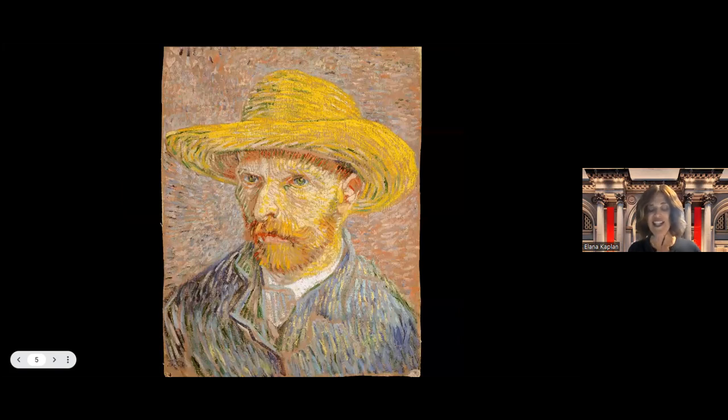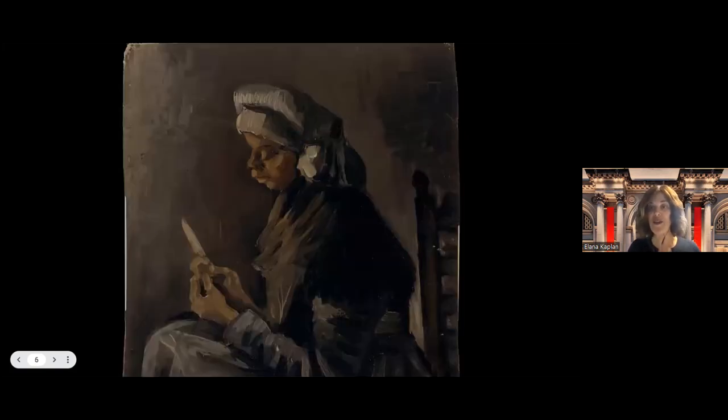Okay, so this is a self-portrait he did during that time in 1887. And this painting was actually painted on the back of this painting. It's a 2-sided painting in the Met. Both of these paintings are at the Met.